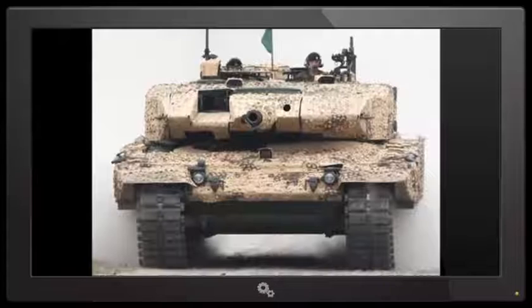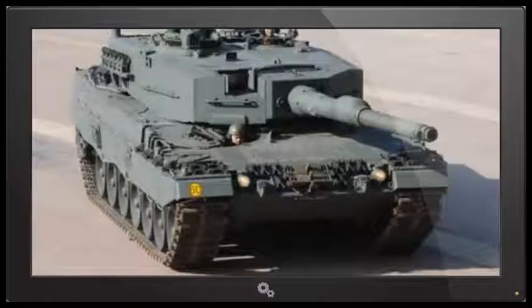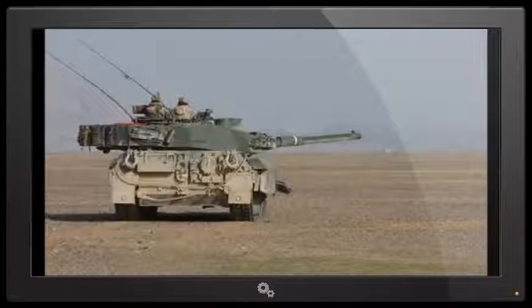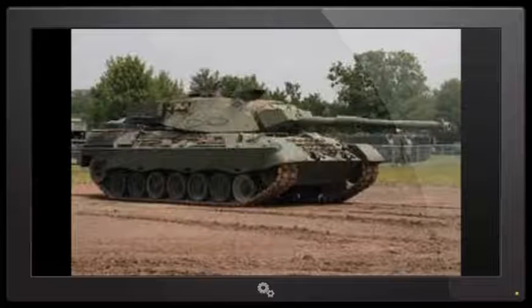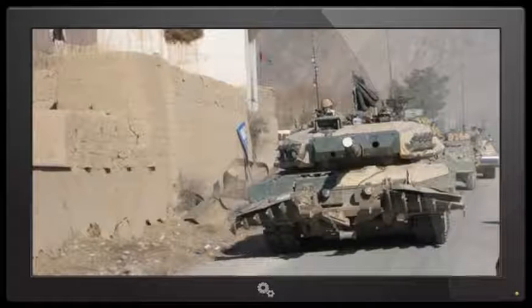Size: length 9.5 meters. Gun forward 8.717 meters. Aft 7.72 meters. Hull width 3.37 meters wide. Height 2.62 meters overall, 2.48 meters turret top. So they kind of give you specifications of everything here.